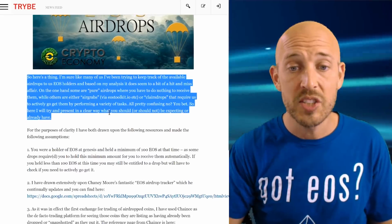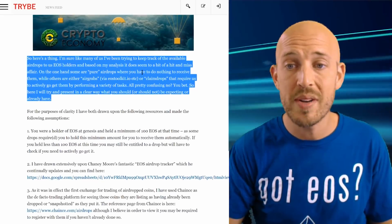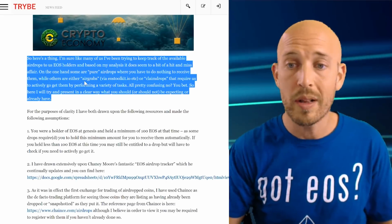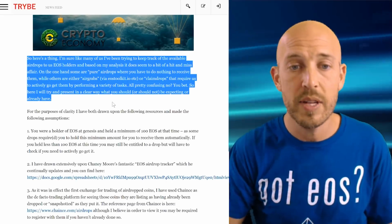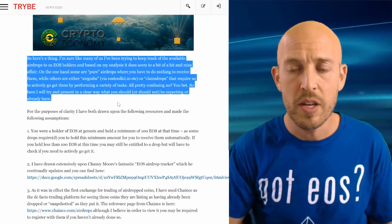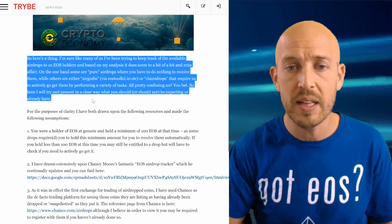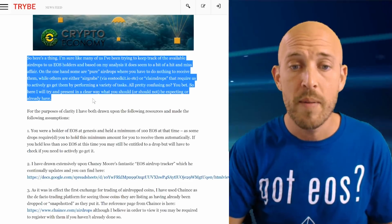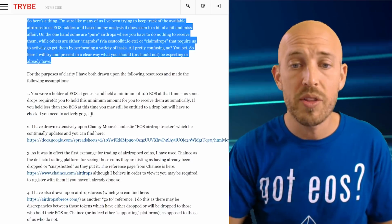On the one hand, some are pure airdrops where you have to do nothing to receive them, while others are either air grabs or claim drops that require us to actively go get them by performing a variety of tasks. All pretty confusing, no? You bet. So here I will try to present in a clear way what you should or should not be expecting or already have. And so he goes into all the rules of this.